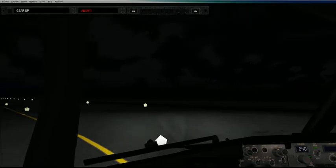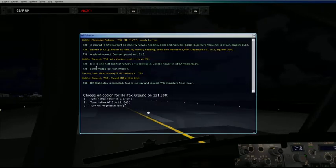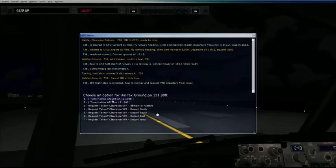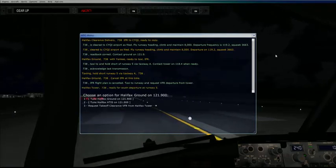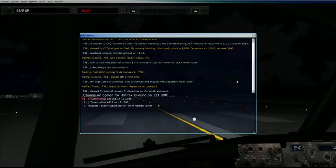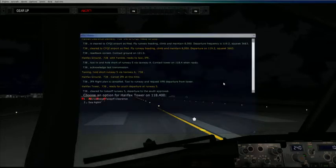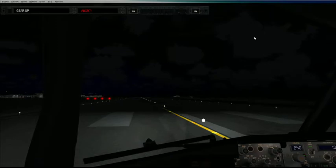Runway entry procedure, please. Check. Clear on the approach. Takeoff. Check. Ready to go. Halifax Tower, 738, ready for south departure at runway 5. 738 cleared for takeoff. Runway 5, departure to the south approved. Cleared for takeoff. Runway 5, 738.